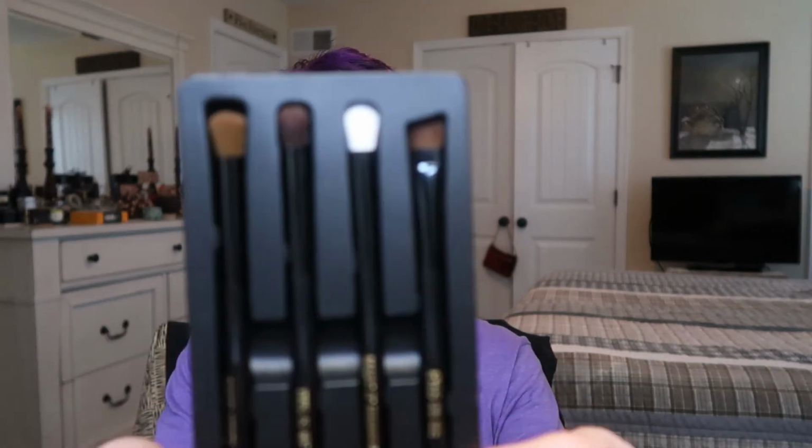Okay. The next thing is something that I'm not too sure if I'm keeping yet. And they are by Molly Jacob. It's called the All Eyes on Me Brush Set. And the value is $24. And those are the two things that were the right price. And there's only one more thing. And this is what the brushes are right here.